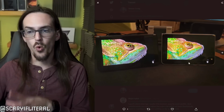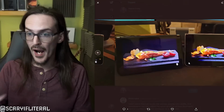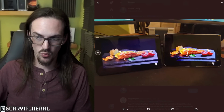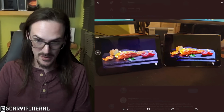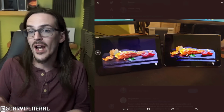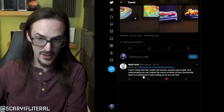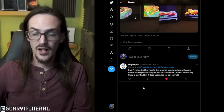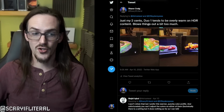Duo 1 is just warmer, okay? It just is a warmer, kind of slightly more blown out image to my eyes. On image number 2, you can see how red that is, and that's more natural to what a piece of, I believe, salmon perhaps would look like. That is very, very warm and so I would say oversaturated, but fair enough. Some people are going to prefer that image, like this individual here. They say that they like the color reproduction on the original Duo more.